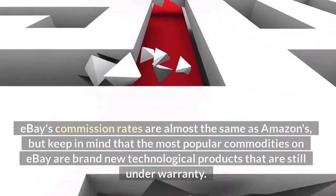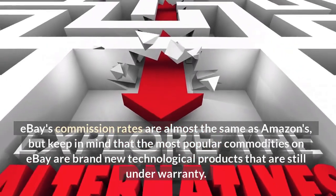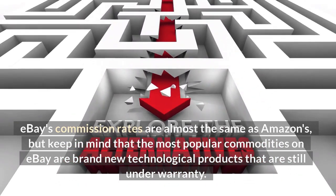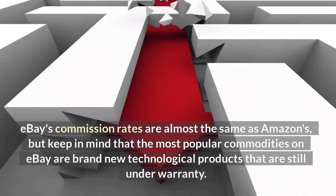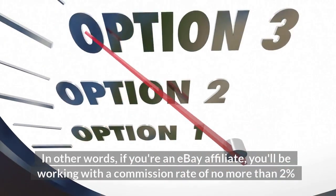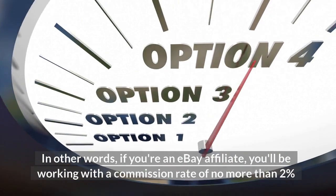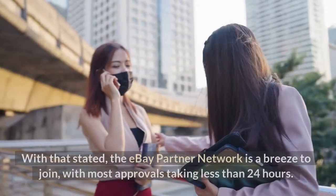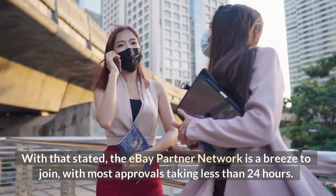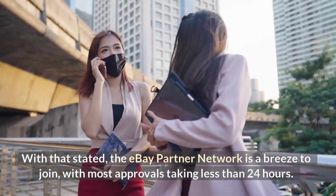eBay's commission rates are almost the same as Amazon's, but keep in mind that the most popular commodities on eBay are brand new technological products that are still under warranty. In other words, if you're an eBay affiliate, you'll be working with a commission rate of no more than 2%. With that stated, the eBay Partner Network is a breeze to join, with most approvals taking less than 24 hours.